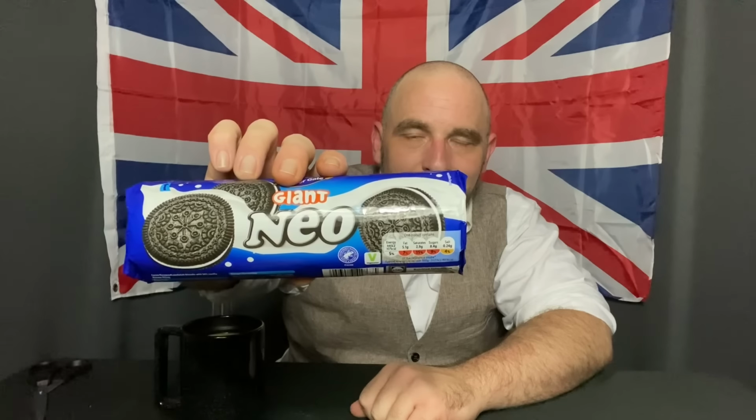Alright, well, let's move on to the next cookie. Since we're on the Oreo line of things, we're going to try this one. Now this here is not an actual Oreo. This is maybe an off-brand or a UK exclusive product. It's made by Towergate. Giant Neo, and they are huge.